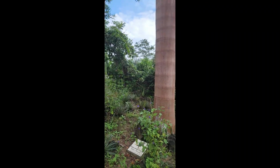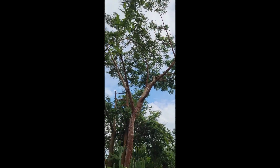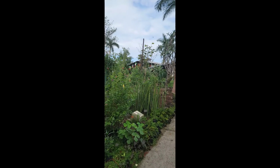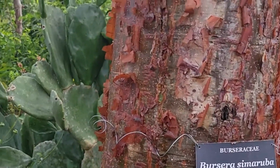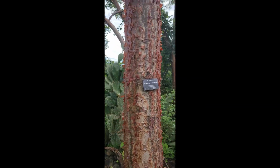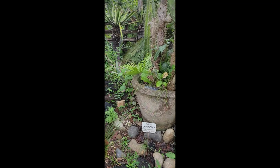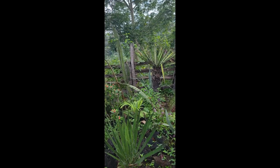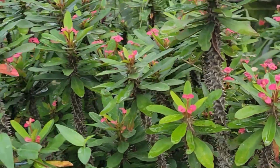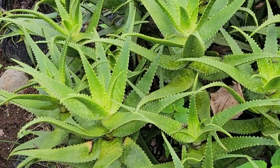That's cool. Look at this palm. Super cool. See how the bark kind of flakes on this? It's pretty cool. Not sure I've seen anything like these before. These guys, they're spiky. Those ones will get you. I'm not sure. This reminds me of aloe vera. Not sure what it is, but it's beautiful. It's a really big plant.